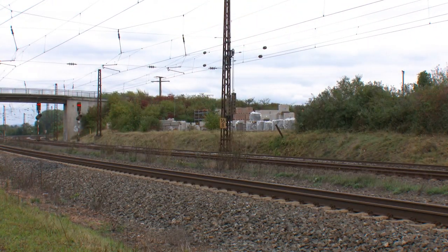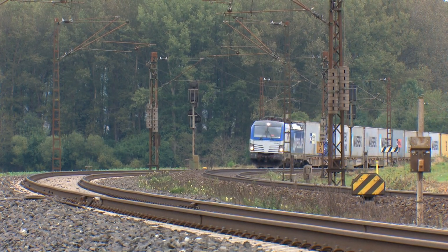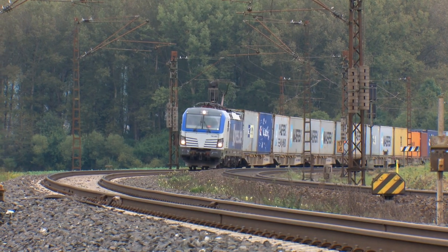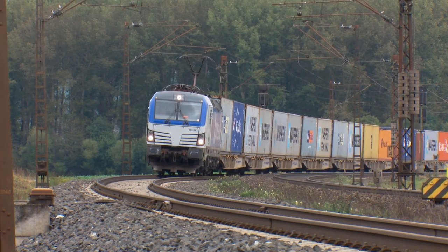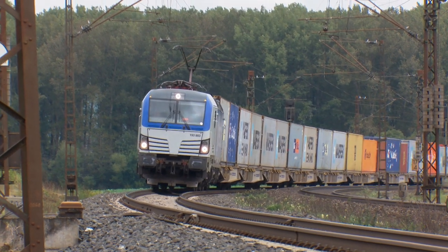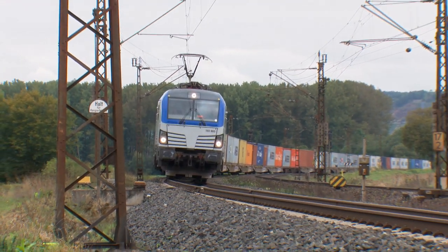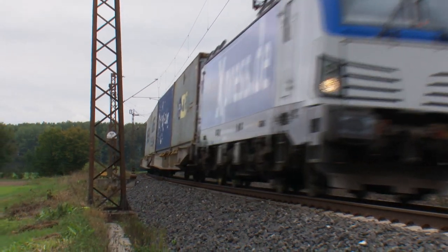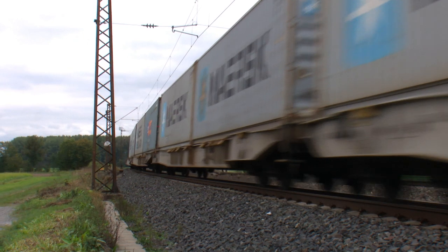Class 193 Vectron locomotives are now starting to appear in large numbers across Europe and are very common on this line. North of the station, the long sweeping curve continues as we see 193883 heading south with train DGS69153 from Bremerhaven to Nürnberg. This loco was delivered on the 23rd of March 2015 and began work for Box Express just 4 days later.